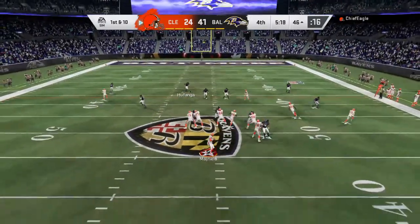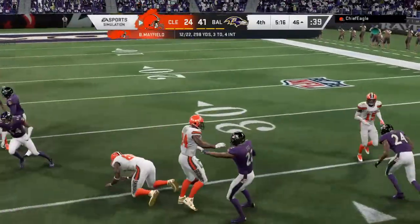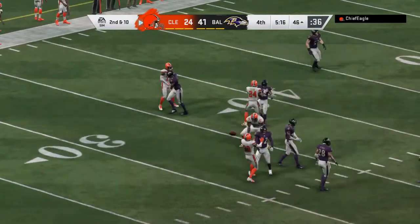Mayfield on first down. And this will be incomplete. Physical play on the football there, and it's second down. Another incomplete pass there. What do you take from this game offensively?